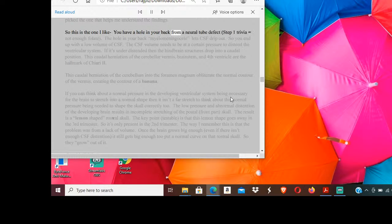You have a hole in your back from a neural tube defect. Step 1 trivia equals not enough folate. The hole in your back, myelomeningocele, lets CSF drip out. So you end up with a low volume of CSF. The CSF volume needs to be at a certain pressure to distend the ventricular system. If it's underdistended, then the hindbrain structures drop into a caudal position. This caudal herniation of the cerebellar vermis, brainstem, and fourth ventricle are the hallmark of Chiari 2.